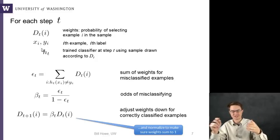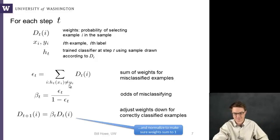Okay, I've been saying data point, example, and record sort of interchangeably, which probably isn't all that helpful, but bear with me. So h sub t is the trained classifier at step t, using a sample drawn according to the weights D. Now, compute the epsilon by adding up all the weights for everything that was misclassified.